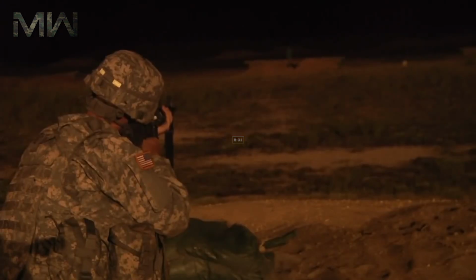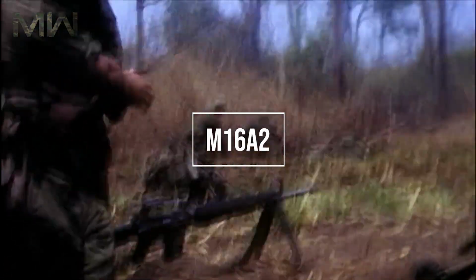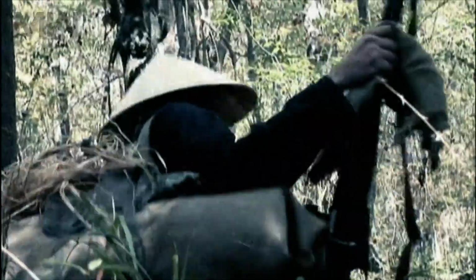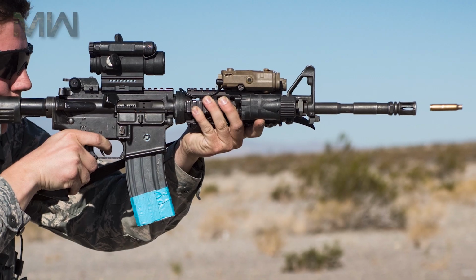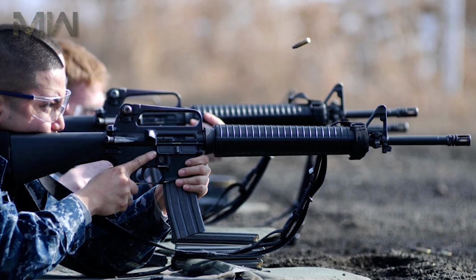Of its variants, they include the M16A1, which is an improved version of the original and has been adopted by the US Army as the standard rifle since 1967. The M16A2 is a variant of the previous A1, which was adapted for the new SS-109 5.56 by 45mm standard NATO round. And even though the A2 was eventually replaced by the newer A3 and A4 versions, as well as M4 carbines, a number of these assault rifles remain in service with all branches of the US military.